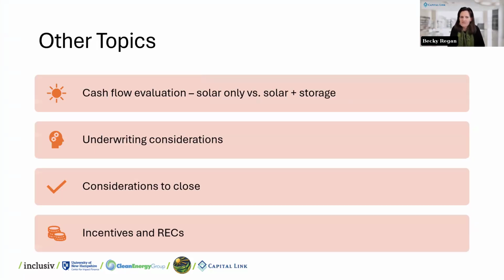So just a couple of other things to think about. The other speakers have talked about solar plus storage and the benefits of doing that. Storage is more expensive. If the community facility is considering storage or just solar, of course, resiliency comes from the batteries.